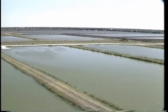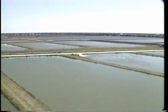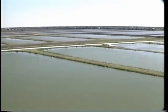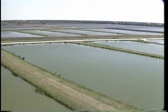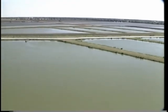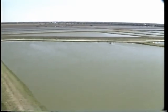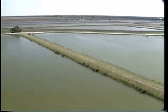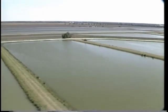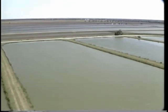Extensive systems are semi-natural systems that utilize little or no artificial feeds. Because shrimp must subsist solely on natural foods within the pond, stocking densities are low, generally less than 20,000 per acre. Consequently, extensive management is considered appropriate only when costs of acquiring land and constructing ponds are low. In the United States, this applies primarily to existing brackish water impoundments that are poorly designed for shrimp culture.